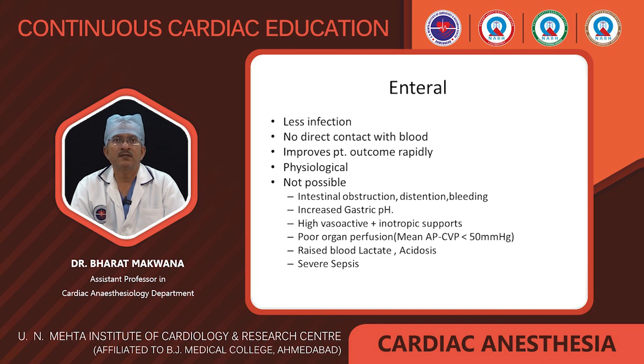Bleeding can also happen, in particular in cardiac setup, by use of heparin and antiplatelet drugs, and in addition, due to inflammation there could be a reduction in platelet count and more marrow depression. So if this is the setup, then we should switch to parenteral before we control this abnormality and make the GI tract functional.